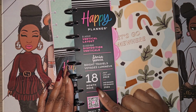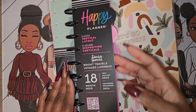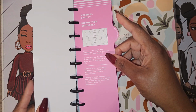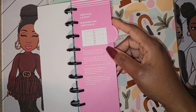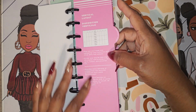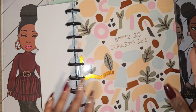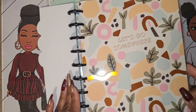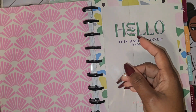So this is an 18-month classic. It is a vertical layout. It is Tania Garcia, Bright Travels. So, you know, they changed up the packaging since the last time I bought. It tells you how to use the vertical layout. You have some information about the illustrator. And it says, let's go somewhere. Oh, I guess I can cut that off too.